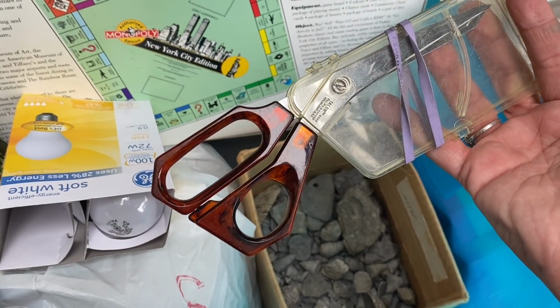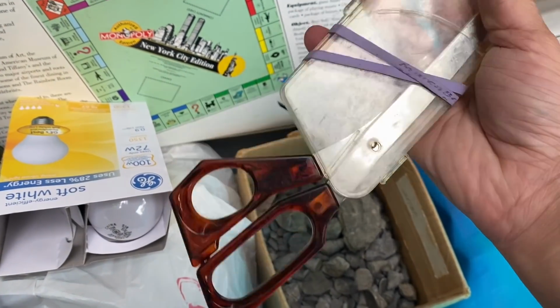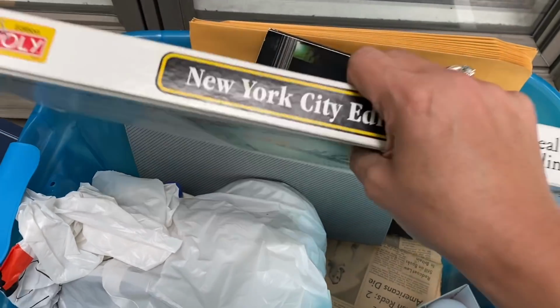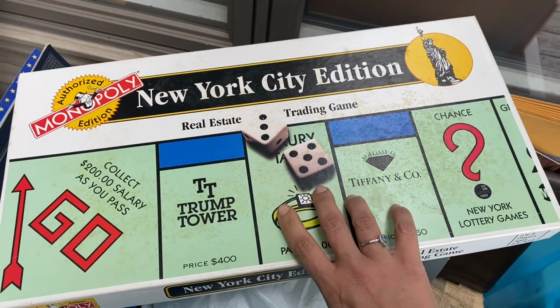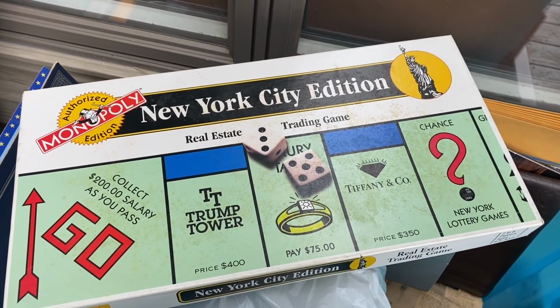Anyway, a few more things I know that my grandmother's going to be smiling about. I brought home her sewing scissors. They were just absolutely beautiful to me. Somewhere in here, I also brought home her hot glue gun as well. But I found this Monopoly New York City edition, and I thought that was really cool, so I didn't want to sell that one either.